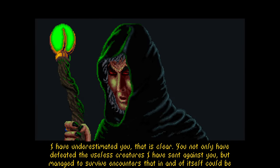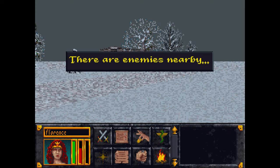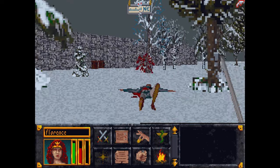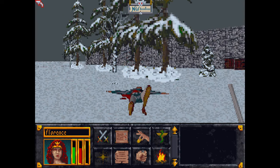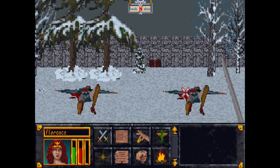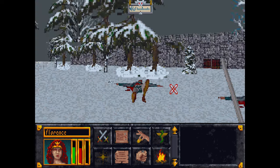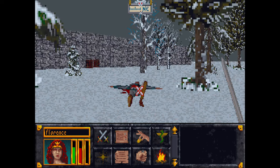I have underestimated you. Have you indeed? You're just realizing that now. Creatures I have sent against you, but you managed to survive encounters that, in and of itself, could be the stuff of legends. It is sad that I am forced to destroy you. Prepare, for my minions arrive. Clearly, I have underestimated you, so I shall send to assassinate you two random inept thugs.